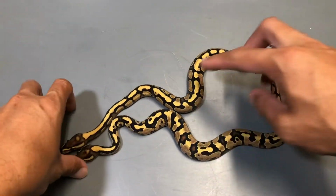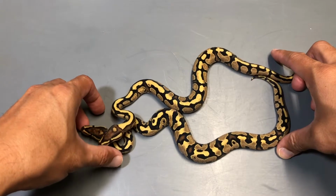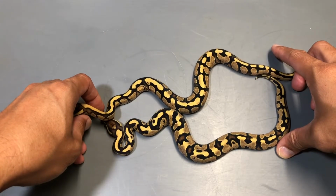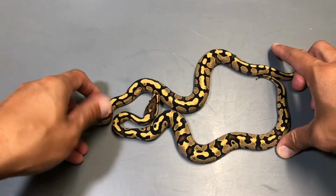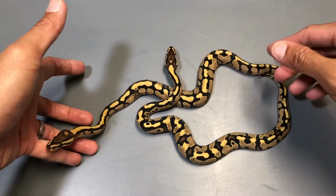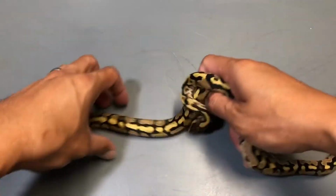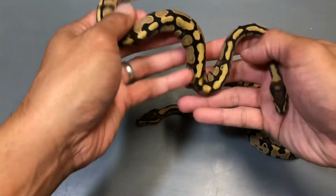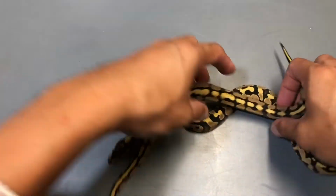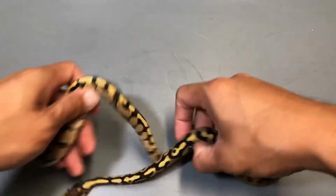A little bit more blushing. This one's got more of a dorsal pattern. So they have a little bit of differences between the two of them, but they are both fire yellow bellies. And I believe it's 1.1. I think we have a male and a female in here. So these guys are just going to be available, and they're good size babies. I think this is probably close to around 70 grams.